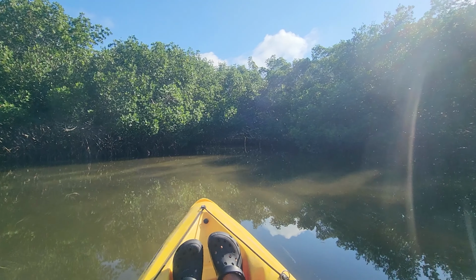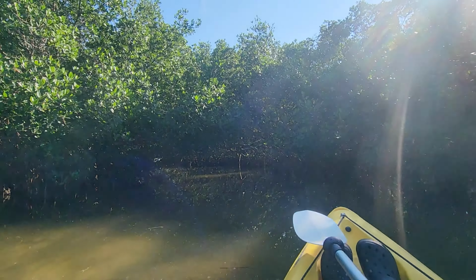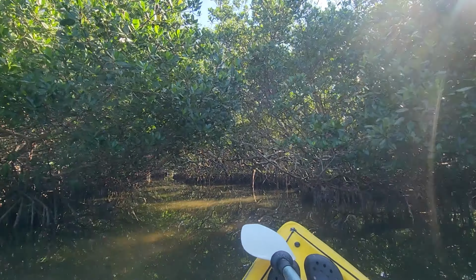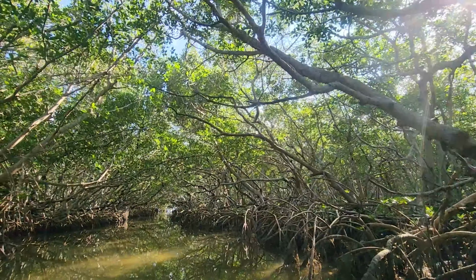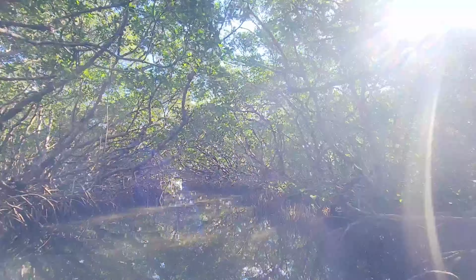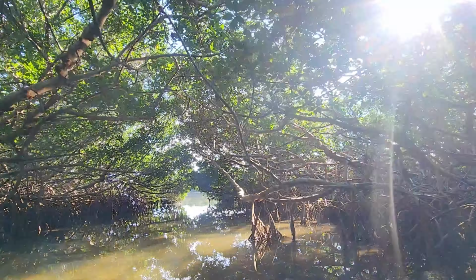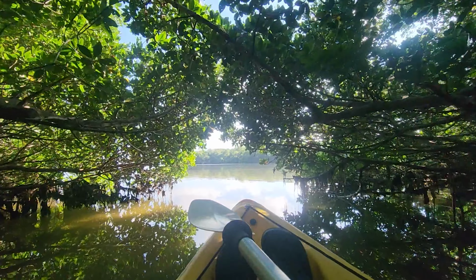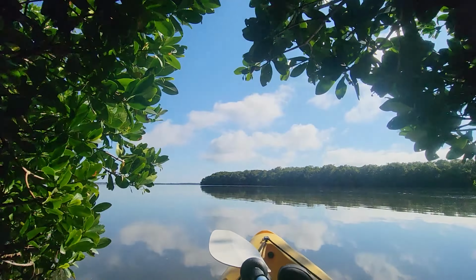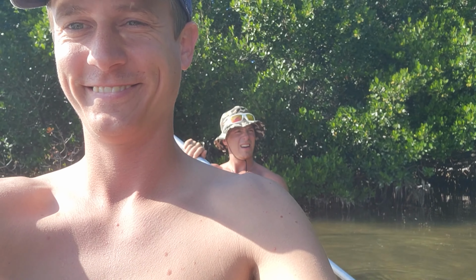Okay, folks, we have found the mangrove tunnel aforementioned. You can see the canopy stretches out overhead. We're gonna take it nice and slow and duck our heads down. It looks like we'll have to, honestly. This is awesome. There's our exit. It's pretty cool. Wow. That's where we came out of. I do love Florida.